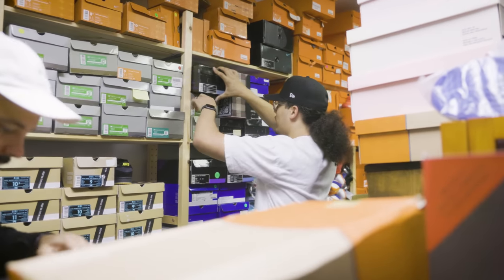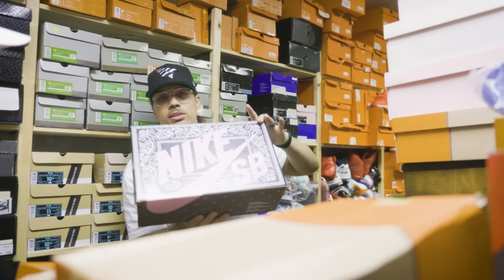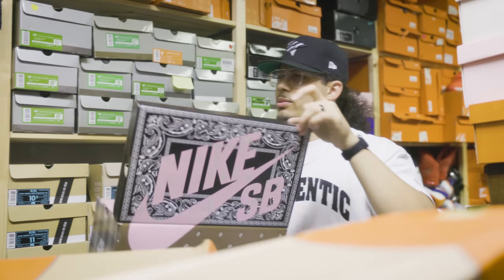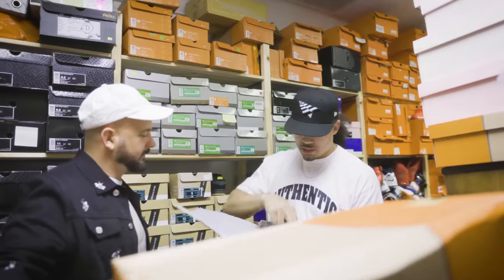We got a couple more silver boxes. Medicom, Travis Scott. I'm sure everybody knows about these ones. Special box. Do these have a skate deck with them? No. Or is it just a? It's just a special box. And then you got the regular.